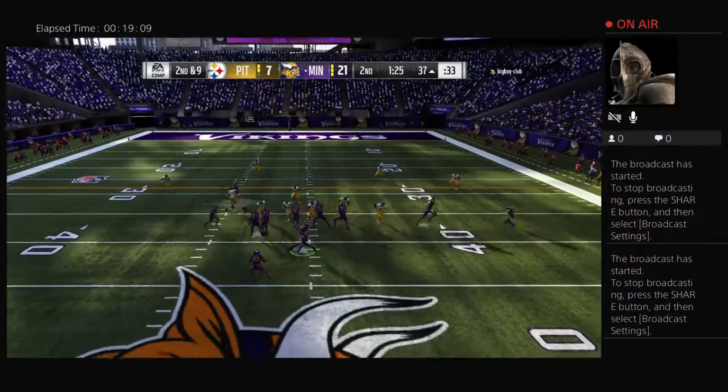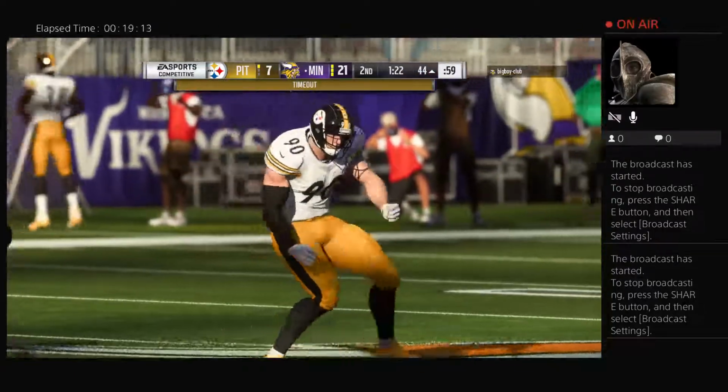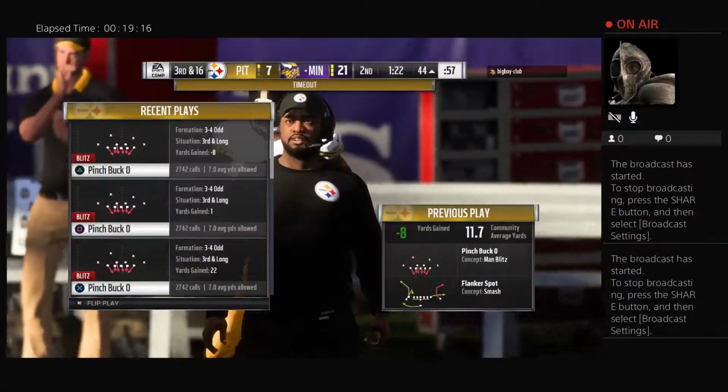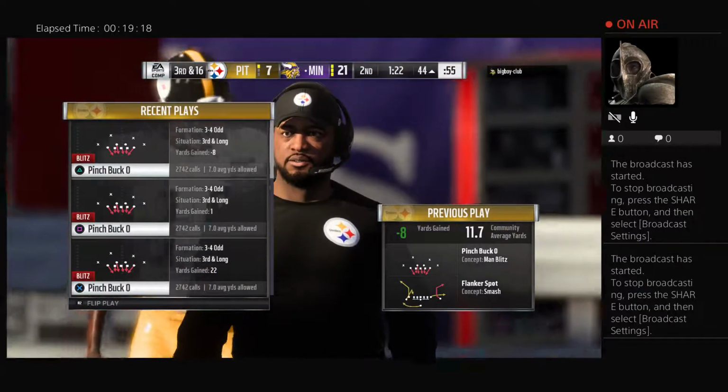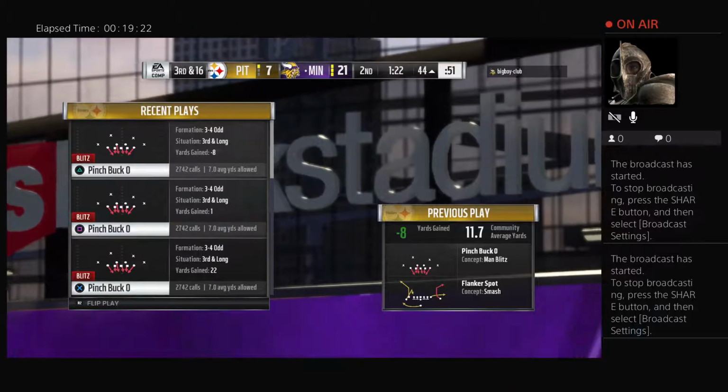Now a 2nd down throw for Cousins. Rush coming, and he's taken down. And the Steelers signal for another timeout, as they'll talk it over here before what'll be an important 3rd down.